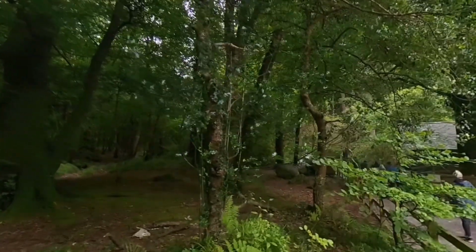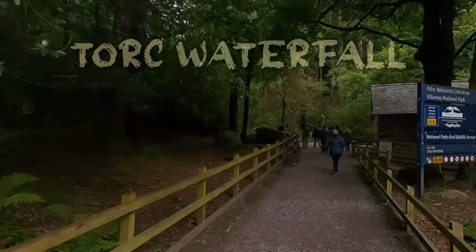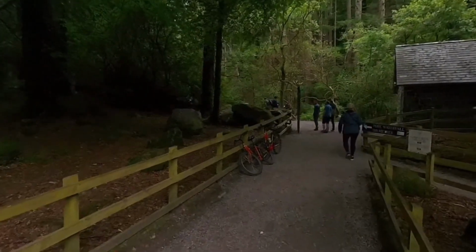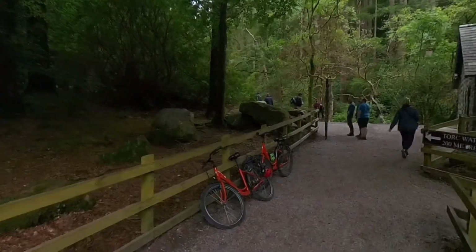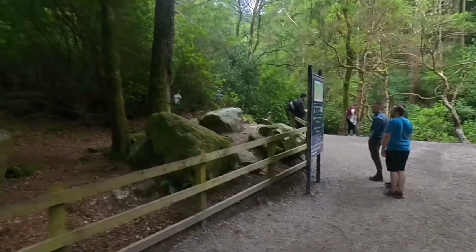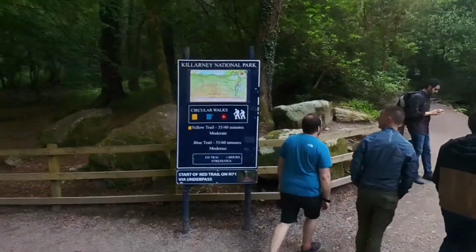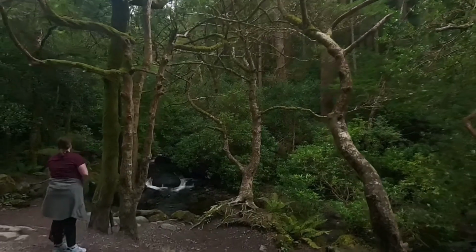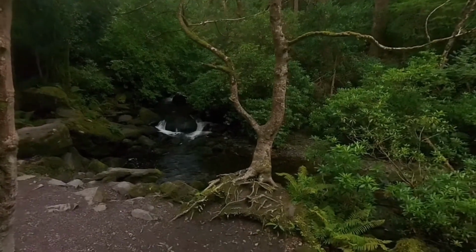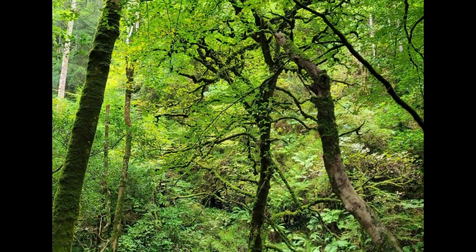After the brief stop at the lake, we headed towards Torc Waterfall at the foot of Torc Mountain. The water cascades down the mountain from a lake at the top called the Devil's Punch Bowl. It's an easy stroll to the waterfall, which is about 200 metres away. However, the height to the top is another story.